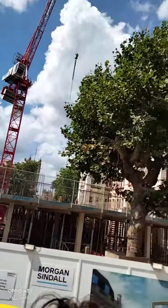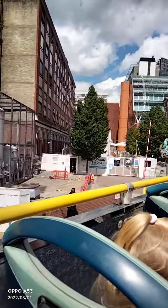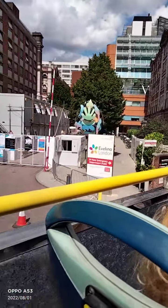There's a modern part of the hospital. Can you see the orange part just through there to the left? That's a children's hospital. And that's called the Evelina.